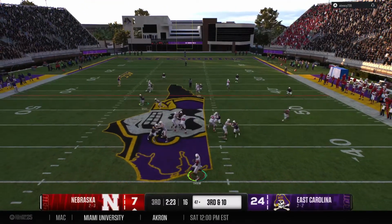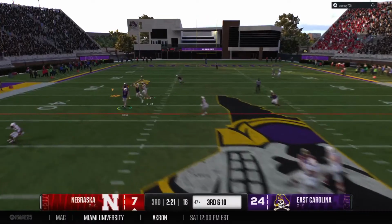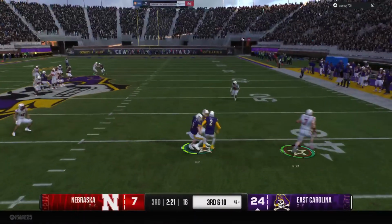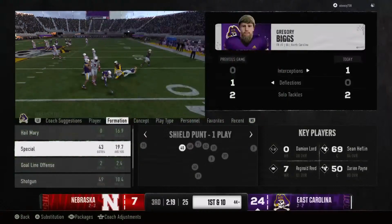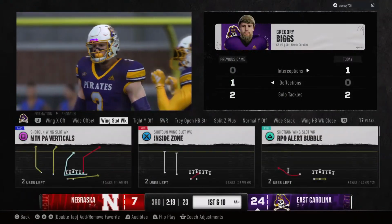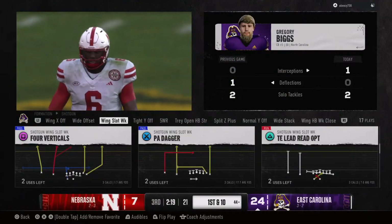He wants to throw it. Looking to the big tight end. Fires into traffic, intercepted. Didn't have a lot of room to run after the pick, but he's done his job. They have it at the 44.